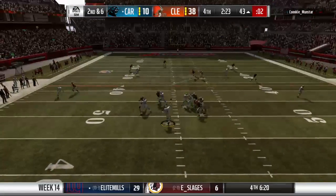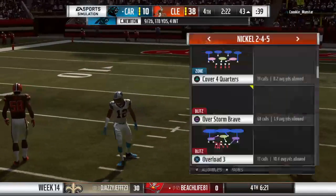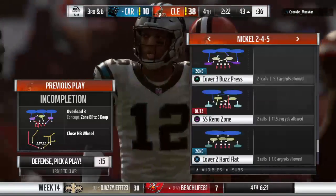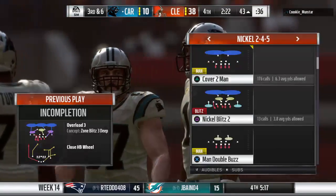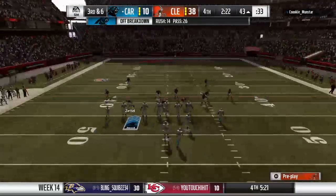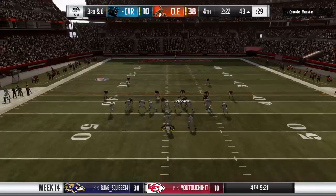On 2nd down, here's Newton, and he drops it incomplete, and their struggles continue here. Another wayward pass. You know, things started out poorly in this game, and to be frank, they just really haven't gotten much better. And all that does is embolden the secondary. They feel good about what's going on, and they just play better and better.